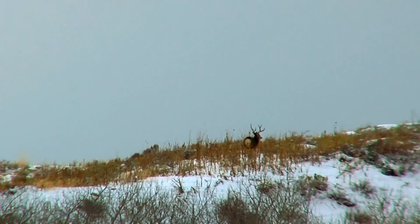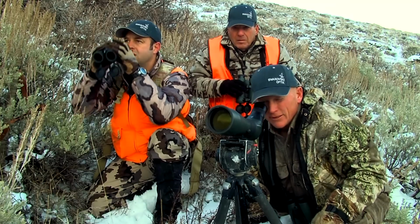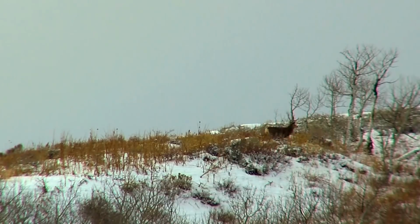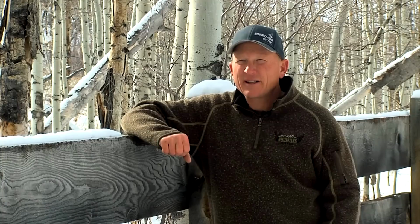Yeah. Big body on him. Big. He's got good mass too. I didn't need any binoculars to know it was a big deer. And once I put the ELs up, you knew right away that buck popped right out at you. And Dean looked at him and says, you know, I think I'll take that buck. And I said, all right, that's a good idea.